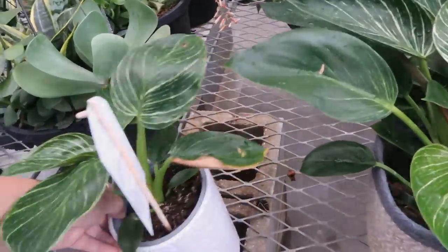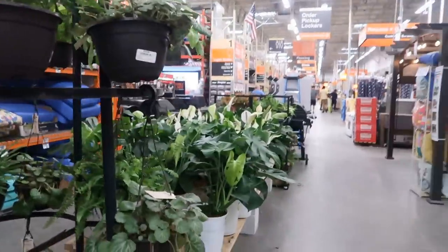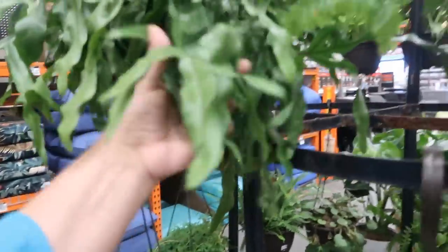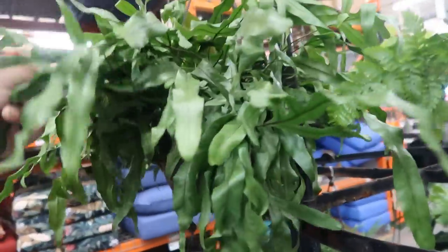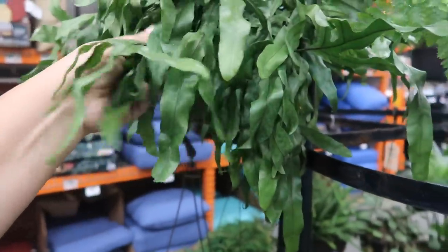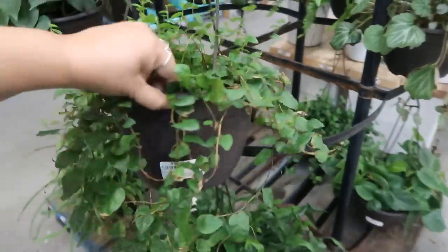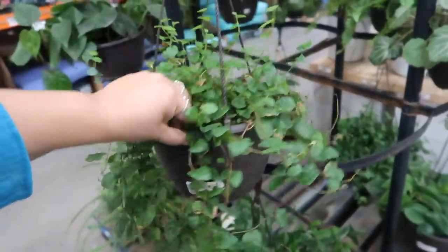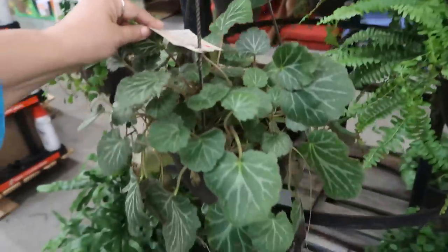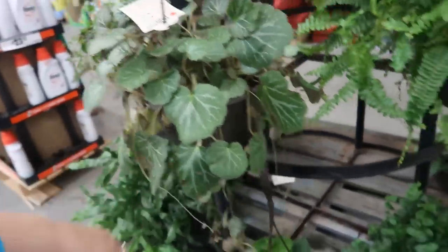These are proven winners. I came inside and this is the only display they have inside. All of their plants are pretty much outside, but let's take a look. Kangaroo paw fern that desperately needs water. You can tell by the feel of the leaves. And some type of ivy. Strawberry begonia. These are nice. Lots of trailing. I think these are $19.98.